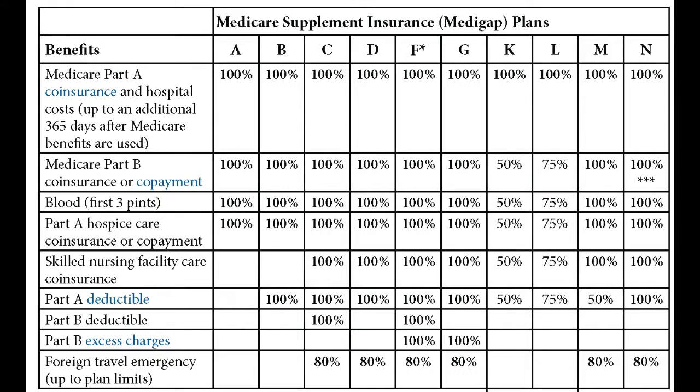If you'll take a look at the chart, you'll see what the plans are called and what each plan covers. Keep in mind that this can be a little confusing because these plans are called plans and the parts of Medicare are called parts, but they're both called a letter name. So Plan A, Plan B, Plan C, and Plan D are different from Part A, Part B, Part C, and Part D. So please keep that in mind.